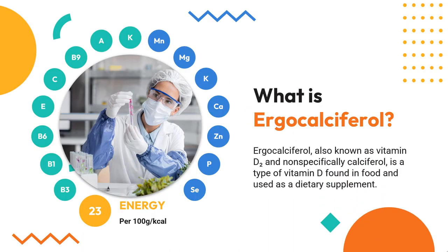What is ergocalciferol? Ergocalciferol, also known as vitamin D2 and non-specifically calciferol, is a type of vitamin D found in food and used as a dietary supplement. As a supplement, it is used to prevent and treat vitamin D deficiency. This includes vitamin D deficiency due to poor absorption by the intestines or liver disease.